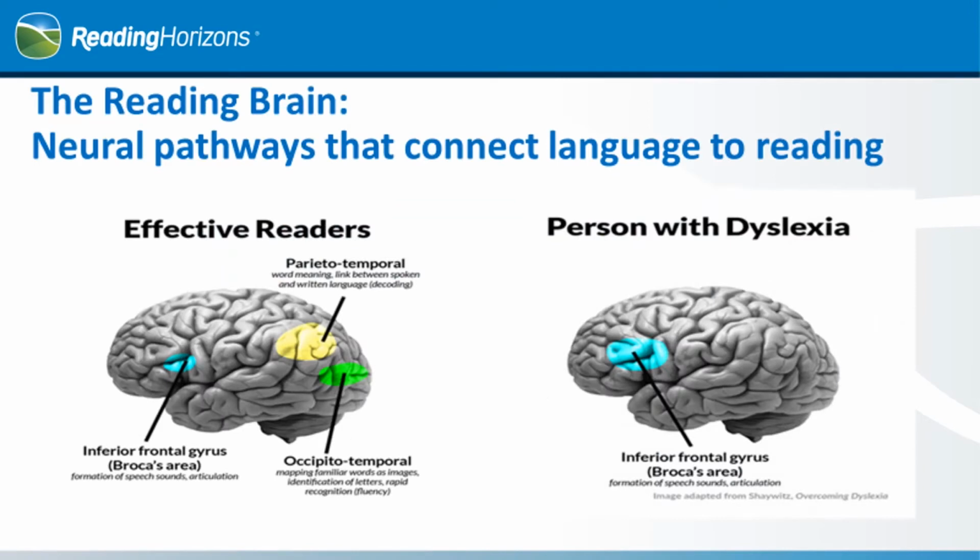This graphic, based on the work of Dr. Sally Shaywitz, provides a better understanding of the reading brain. Effective readers have 3 main areas of the brain activated for language and print, and neural pathways that connect these various activities. Remember that dyslexia is neurocognitive, so a person with dyslexia generally does not have the same level of activation in all of the language centers and therefore doesn't have adequate neural pathways for reading.